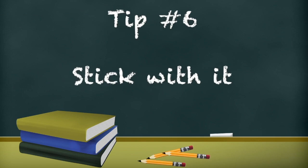Which brings us to tip number 6. Even if it's hard in the beginning, stick with it. But it will take a few days, which is why it's nice to do it now before we have all the hassle of the school year as well.